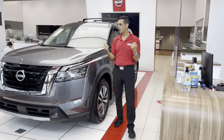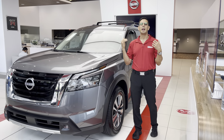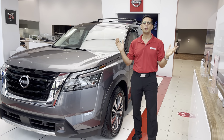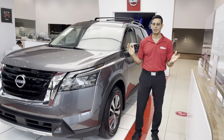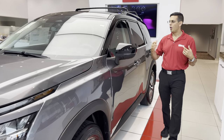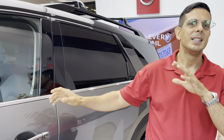I'm going to explain to you a little bit about this car. Come and take a look at a wonderful SUV that has the capacity to push you where you want to be: beach, mountain, or just your regular errands with your family, okay? I'm going to talk to you first of all about the changes that have been made within the vehicle.